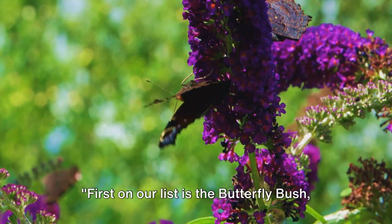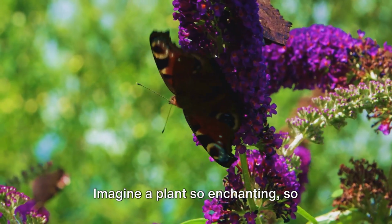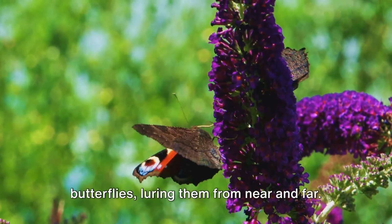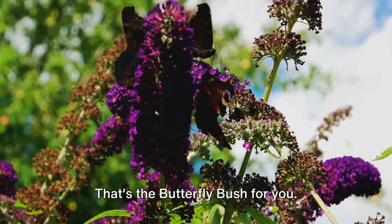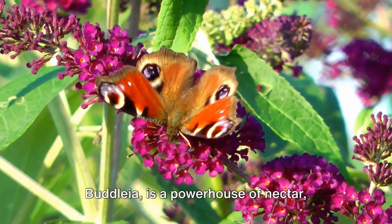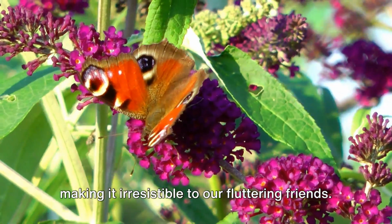First on our list is the butterfly bush, a bona fide butterfly magnet. Imagine a plant so enchanting, so inviting, that it seems to cast a spell on butterflies, luring them from near and far. That's the butterfly bush for you. This plant, scientifically known as buddleia, is a powerhouse of nectar, making it irresistible to our fluttering friends.